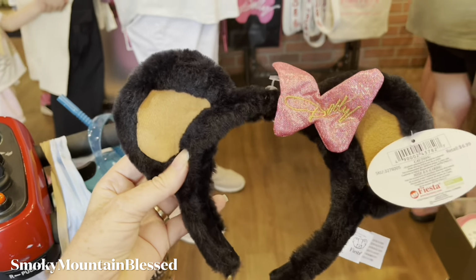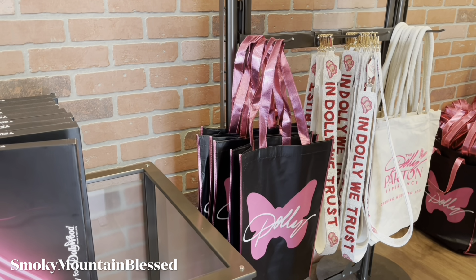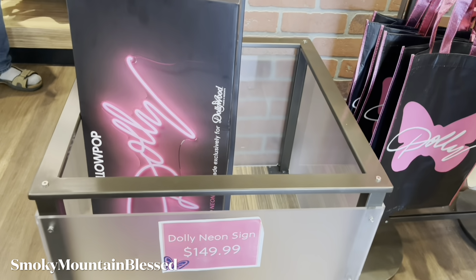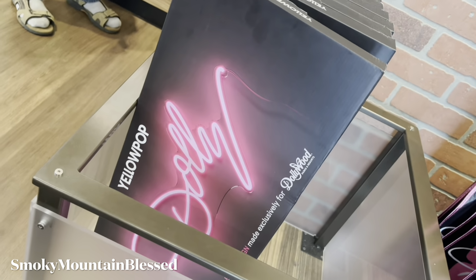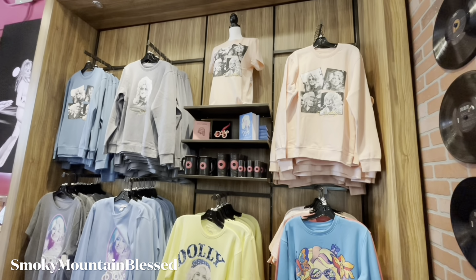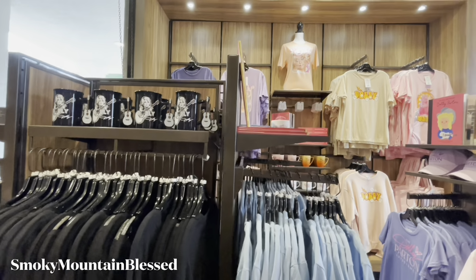Bear ears that have a butterfly on them. It's like that's one of those guitar holders there, in Dolly We Trust, all sequined. And here's a sign for $150, a Dolly neon sign. Yeah. Okay, I need your attention. If you see someone without a smile, give him one of yours.